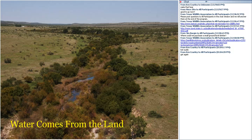And the message that really all Texas needs to understand, I think landowners understand it intuitively, is that water comes from the land. Water does not come from your local utility or the Corps of Engineers lake. Water is a product of the land, just as wildlife or livestock or crops are a product of the land. And the amount and distribution and quality of that water is strongly determined by how that land is managed.